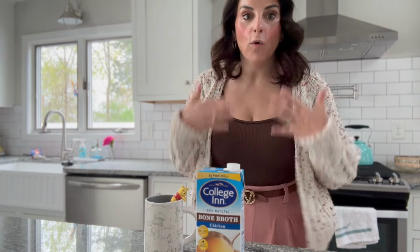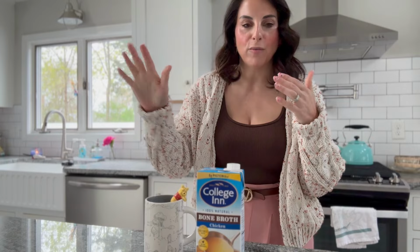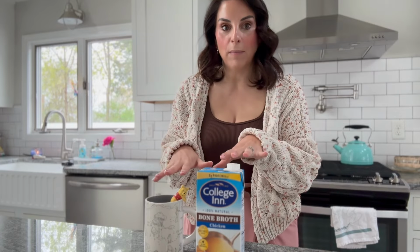So typically I have this before I get ready. I got ready for you, but I would have this right away in the morning. I wake up, I do my bathroom things, tongue scraping, face wash, all of it. And then I get my bone broth ready while I work out.